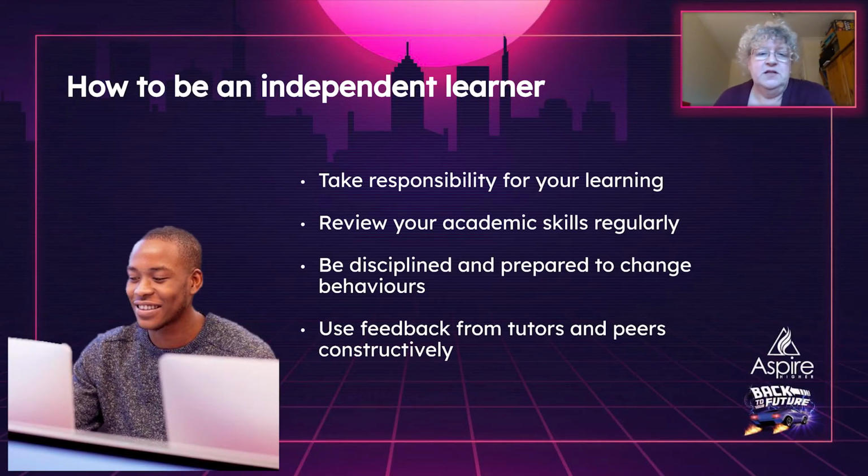So being an independent learner means taking responsibility for your learning. It means reviewing your academic skills regularly and being disciplined and prepared to change behaviours. So, for example, you may know that you are good at reading and writing and maths and so on. If you're a student who takes responsibility, you will revisit these skills regularly and consider how well you're doing with those skills. How strong you are, say, with writing skills.